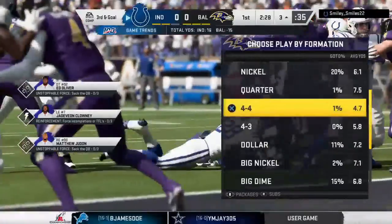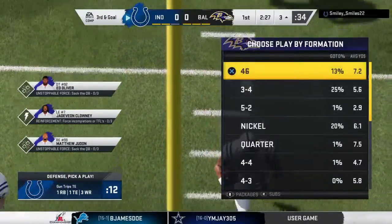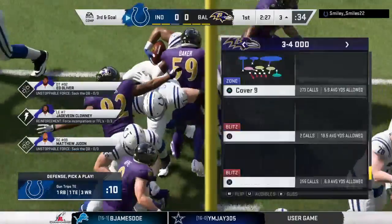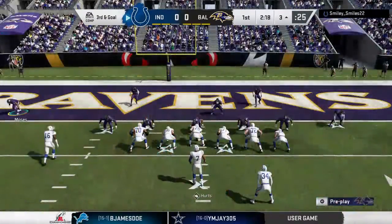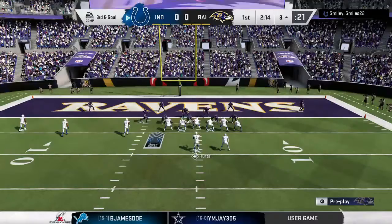His path became similar to almost running a stretch play, didn't it? Trying to find a crease, anywhere to put his foot in the ground and cut back. It just never materialized. So now it's 3rd and goal. This Raven defense trying to keep him out of the end zone.